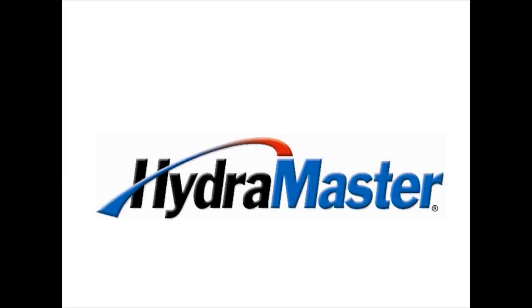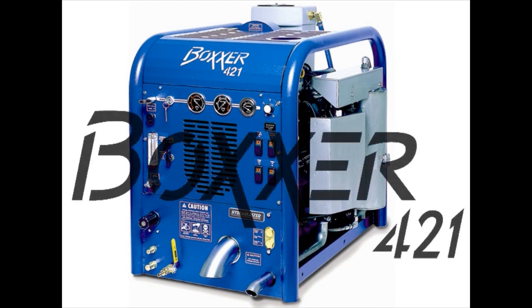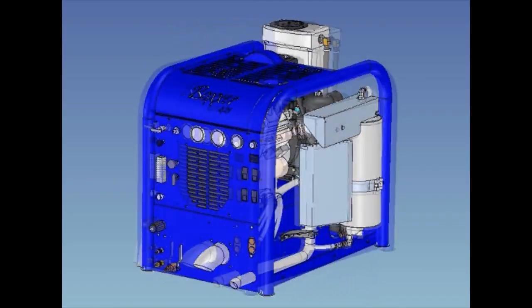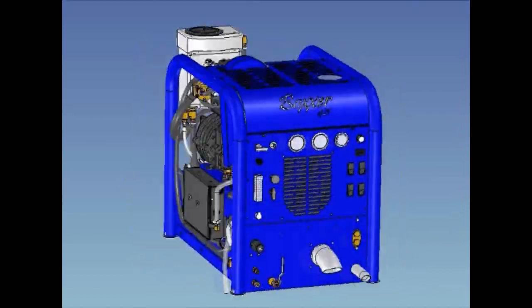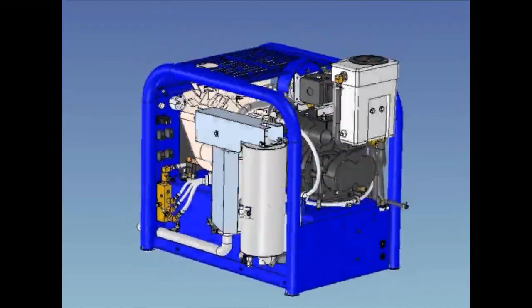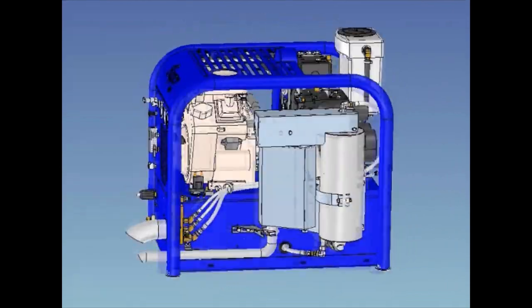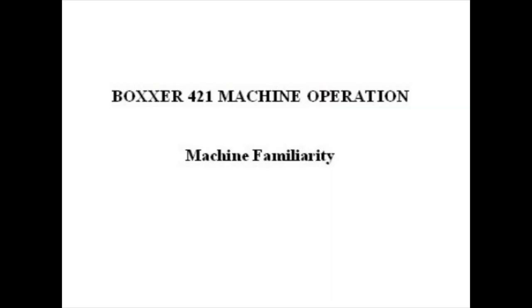Hello, we'd like to introduce you to HydroMaster's Boxer 421. As we speak, this is the largest selling truck mount in the world today. It has a 21 horsepower Briggs Vanguard engine with an external oil cooler. It has a number 4005 Tuthill Pneumatics tri-lobe blower, with an oil bath on each side of it. It has a Comet pump, a 3.5 gallon per minute Comet pump.